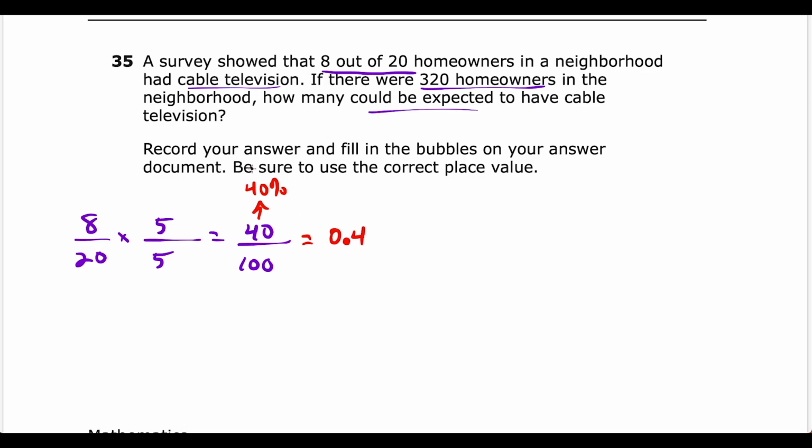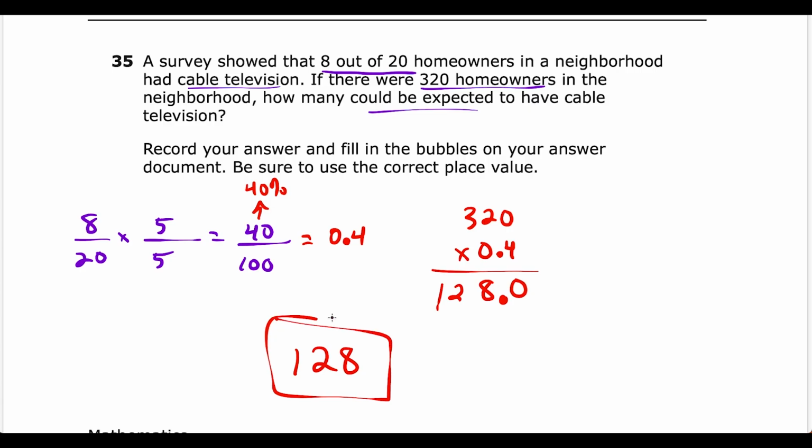And now I want to take 40% of 320, and that's going to tell us how many could be expected to have cable television. So we're going to take 320, and if I want to take 40%, I'm just going to multiply by the decimal 0.4. And now we multiply: 4 times 0 is 0, 4 times 2 is 8, 4 times 3 is 12, and I ignored that 1 decimal, so I have to pay it back over here. And this tells us that 128 people could be expected to have cable television. That's our solution to 35.